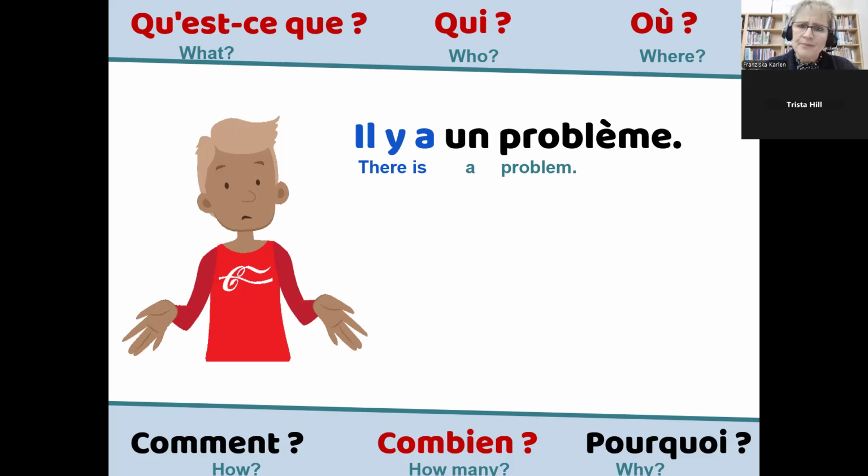C'est ça. Classe. Oui, madame. Il y a un crocodile? Non, non, il n'y a pas de crocodile. Il y a un problème. Oh là là. Glace? Oui, madame. Il y a un petit problème ou un grand problème? Oh, we don't know. We actually don't know. Glace? Écoutez. C'est un secret. Listen, this is a secret. Écoutez. C'est un grand problème.